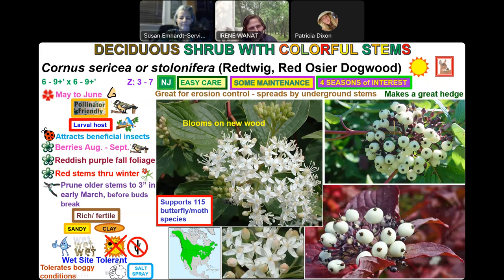And as you can see here, it does not like to be in the sun, in a dry area. It needs to be in a moist area or wet area. But this symbol here means that it does not like to be in a very hot, sunny area. And as you can see from the map here, it's pretty widespread.